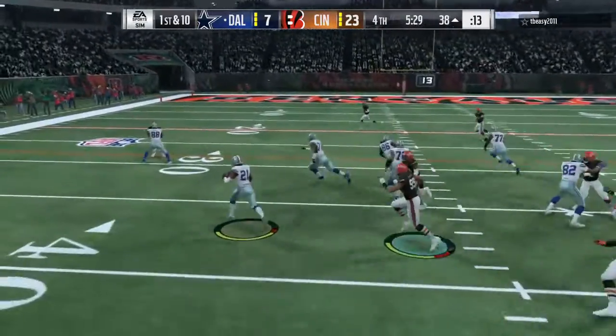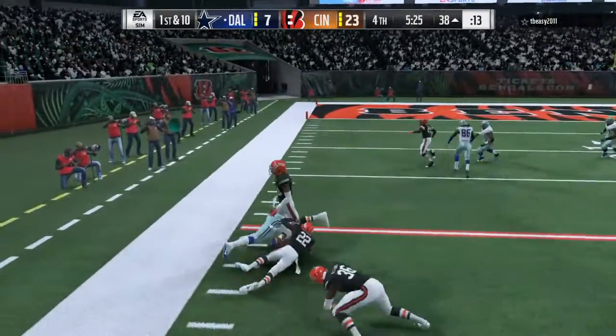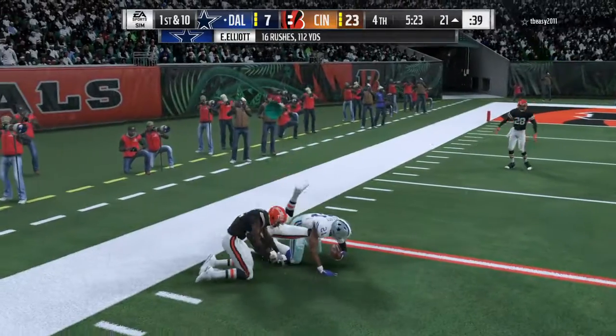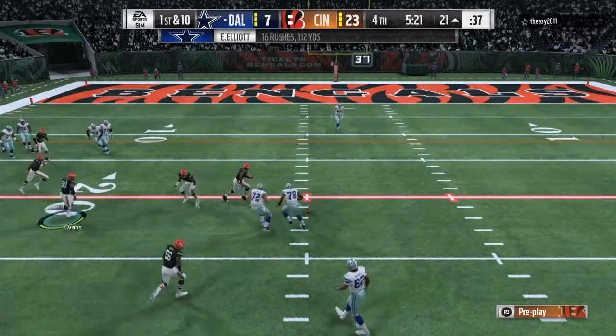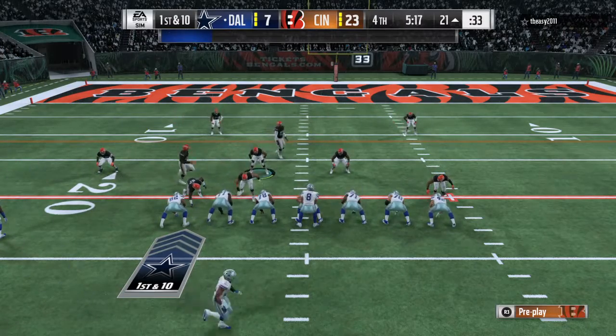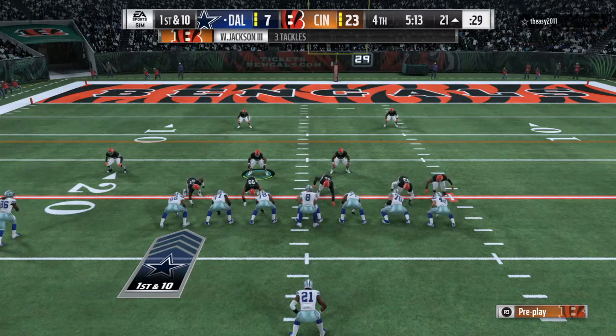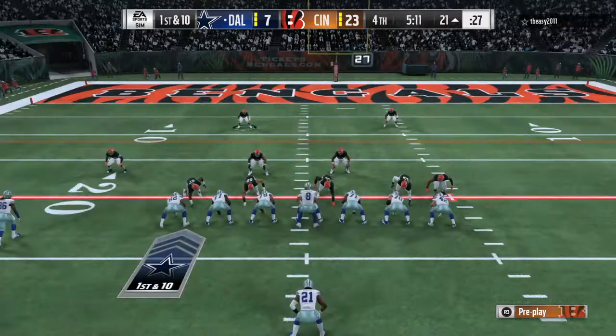Another carry tonight for the workhorse, Elliott. And he's going to get this down near the 20-yard line. 17 more yards on that one as they keep the drive rolling. Well, that last run makes this a 100-yard night. I've loved the way he's hit the holes. He's been quick, he's been decisive, and he's been a whole lot of fun to watch.